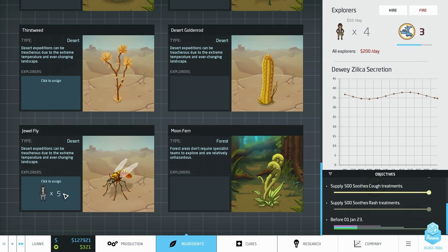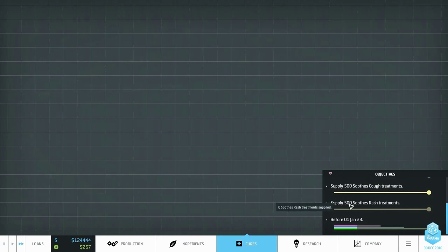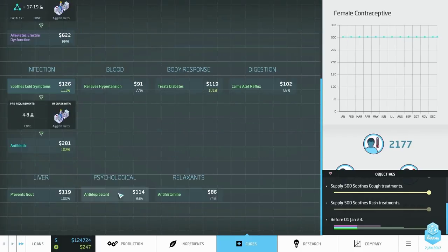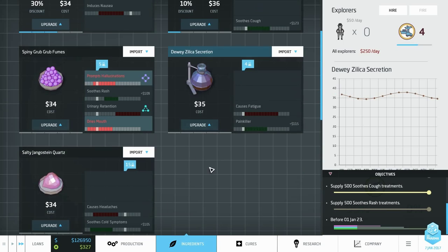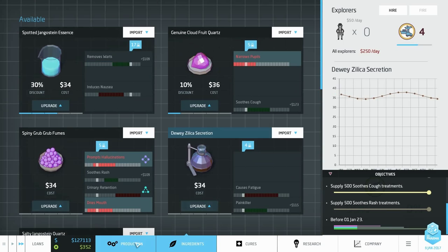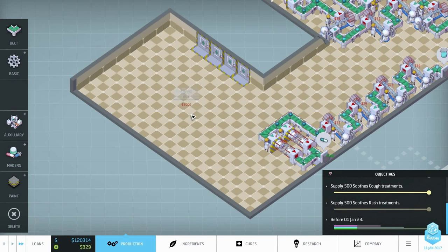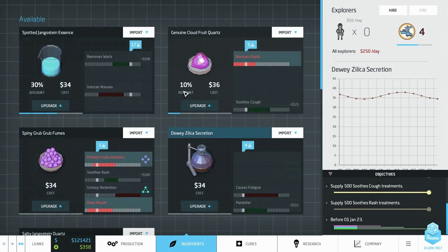Now we'll hire another one of those. Send them off to the relaxant, is it? Yes, relaxant. You go find the relaxant. Excellent. So let's buy that. Import. Which was it?